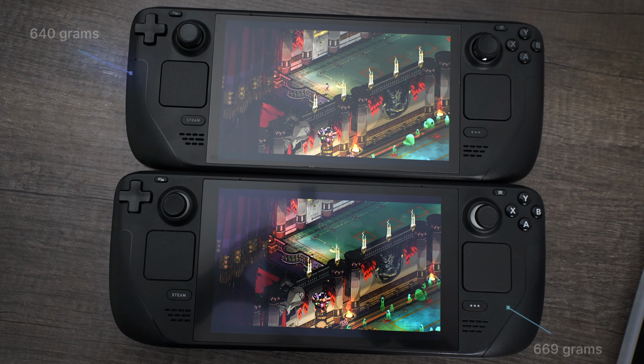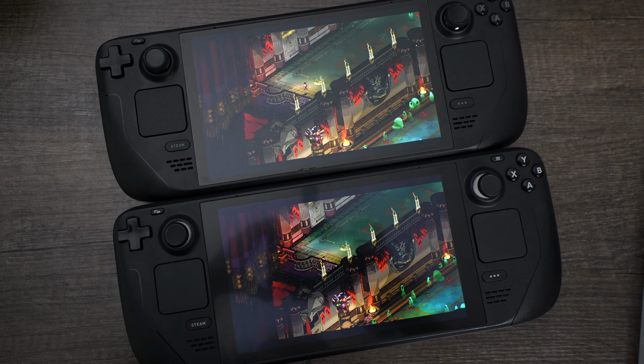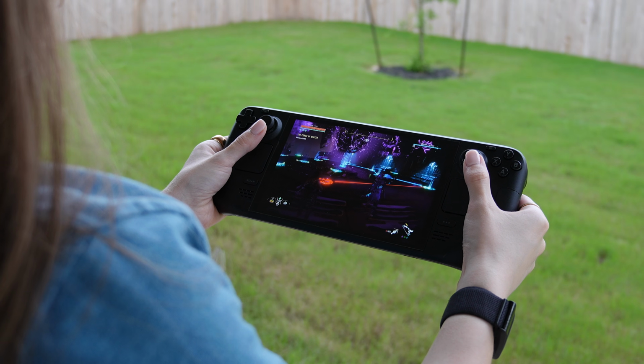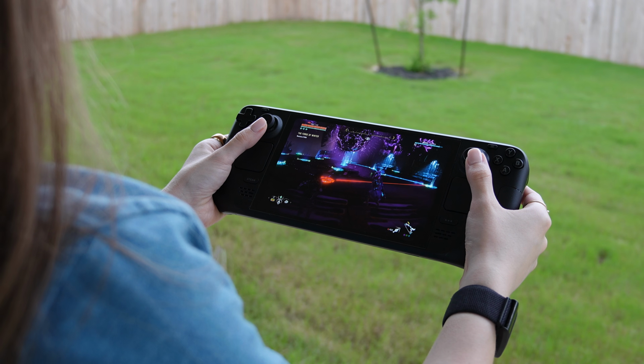First off, let's talk about the weight. The OLED model isn't just about the fancy display, it's also lighter, weighing in at 640 grams compared to the LCD's 669 grams. Now, this might not sound like a lot, but you'll feel the difference during those marathon gaming sessions. And it just makes the device more comfy to hold for a longer time.